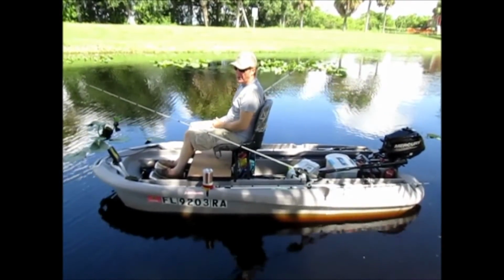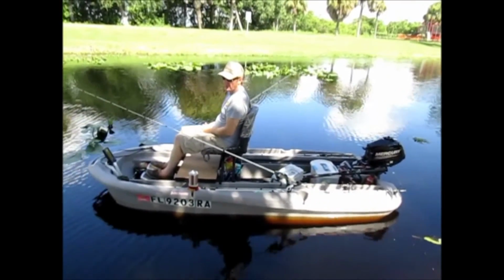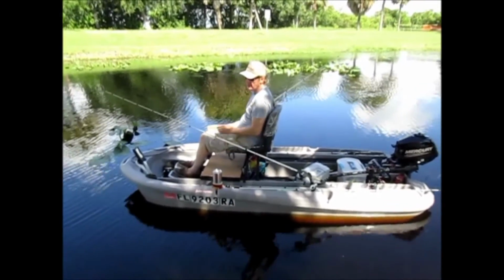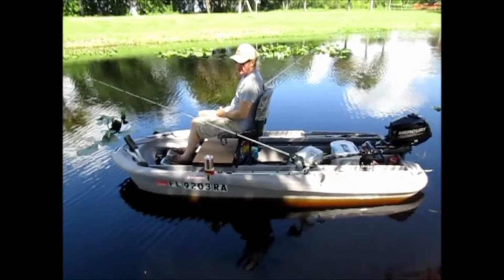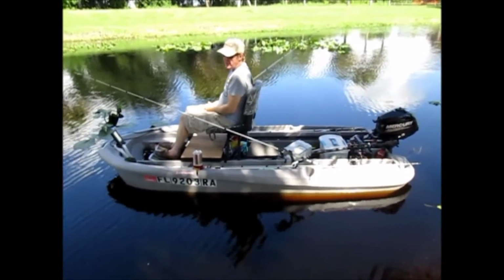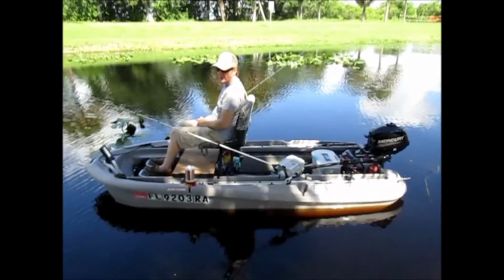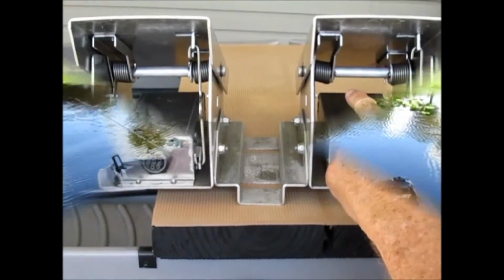All right, we're going to go to the final scene now. I'm going to show you a cheaper alternative for the trailer. If you can afford the galvanized trailer that's specially made for this boat, I highly recommend getting that. However, if you're like me and you're really tight on money these days, I'm about to show you a cheaper alternative, but you can only use it in fresh water. So see you on the next scene, guys.